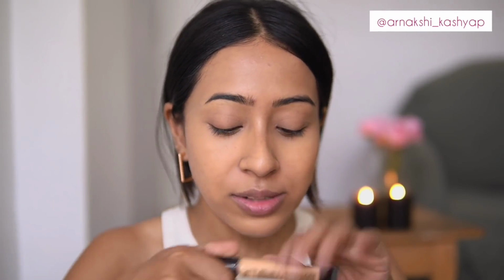How my skin looks after using the foundation. As you can see, it looks really natural, although it is a full coverage foundation. Now I'm going to go in with a concealer. I'm going to use again the Mars concealer. I'm using this because I haven't used this in quite some time.